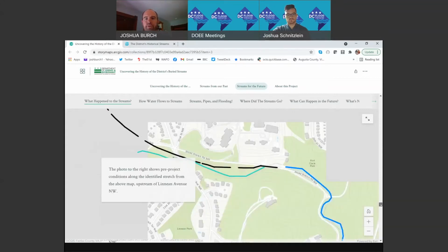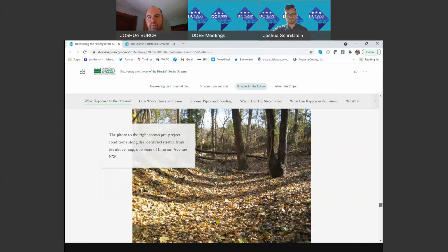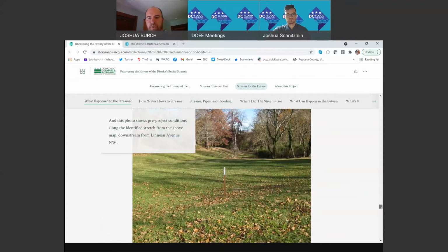So this is what the stream looked like. It had been put in a pipe, so you can see there's a little depressional area. There probably historically was a stream that ran through here. This is a field, sort of where the stream used to be as well. That's Broad Branch Road off to the left.